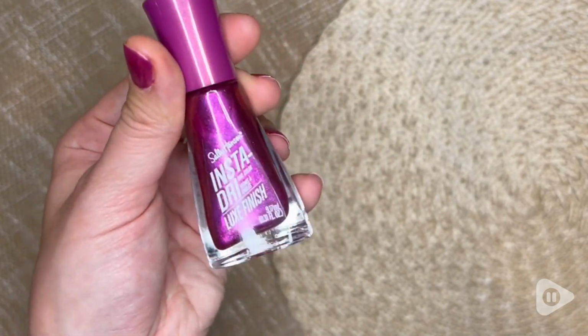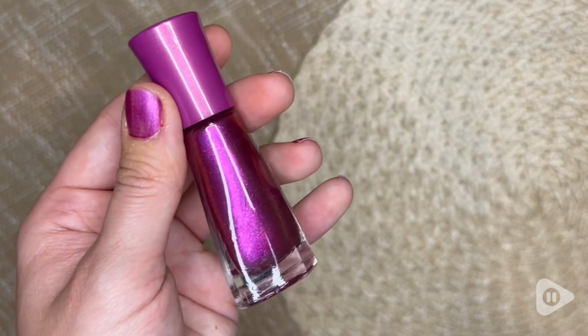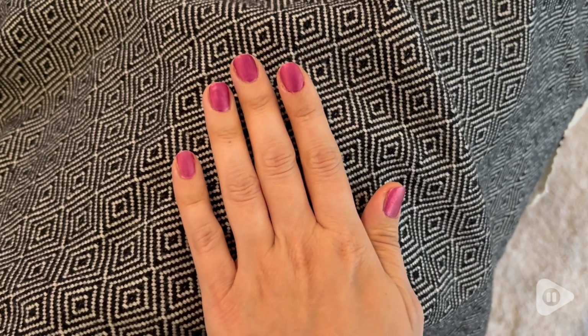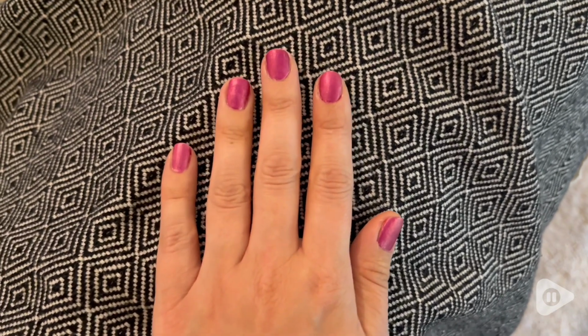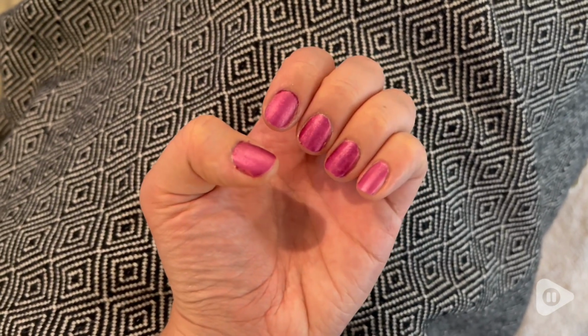So if you're looking for your next nail polish, this is definitely it. You will not regret it. I am just obsessed with these. They are so gorgeous, so easy to use and fun, and I highly, highly recommend them. This is an awesome nail polish, and that's my point of view.